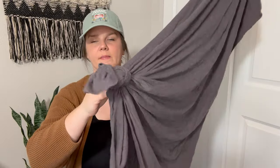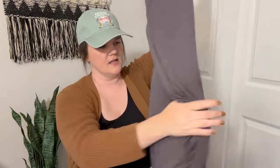$40, $50 range. This is a large, and it's kind of hard to see, but it has the knot at the bottom, and it's a midi dress. Just a super cute, easy to wear. I have mine up for $49.99, I believe.